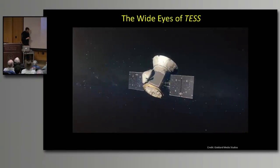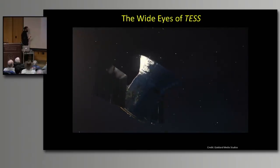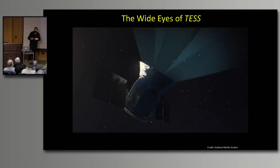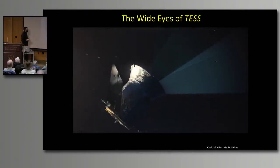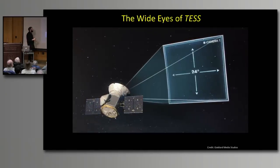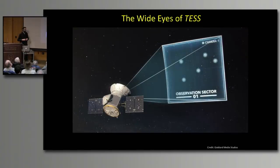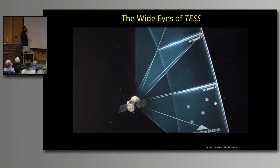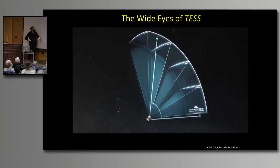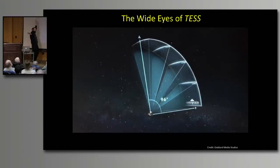So let's go back to the cameras real quick. There's 4 of them, like I mentioned, in that cone area, and each one is surveying a large chunk of the sky. I really want to focus on how big TESS is, because it's very, very different from other telescopes like Hubble. Each camera is 24 by 24 degrees on the sky, and there are 4 of them aligned so that they stack on top of each other on the sky. So when TESS is collecting data, it's quite literally observing this orange wedge that's more than 90 degrees of the sky at a time.